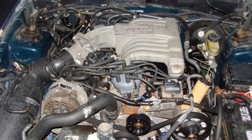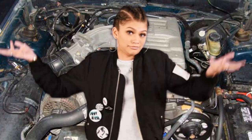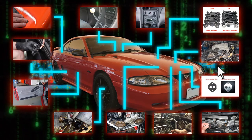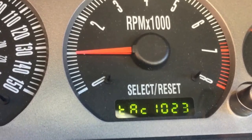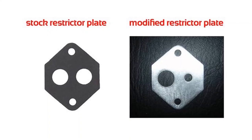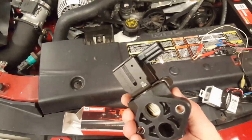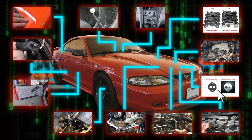Coils going out, which is typical with any car of age. Replace them with a good aftermarket set with good ratings. A hanging idle is due to the ISC valve, and making a custom gasket that restricts a bit more airflow will fix that issue.